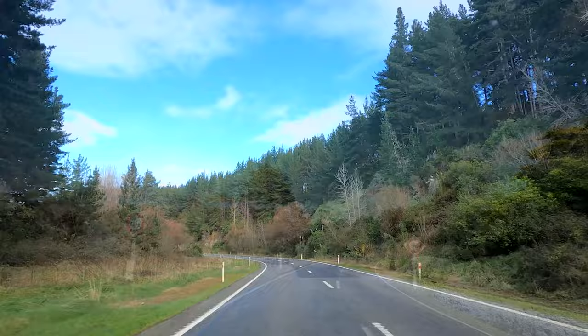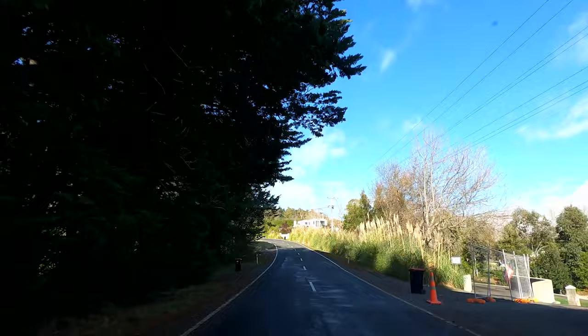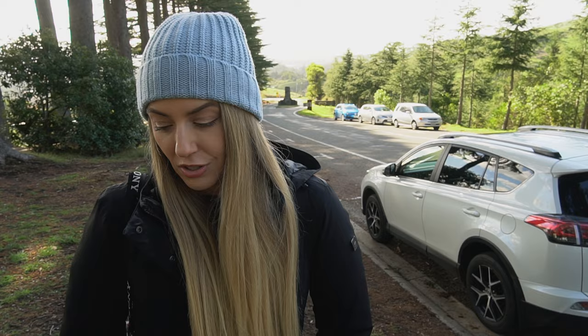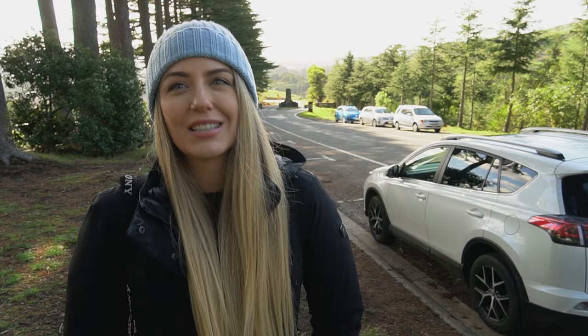From the falls, it has taken us around an hour and a half to get here to Tamata Park, which is just outside of Napier and Hastings. So we're going to be doing the Karaka Wanderer Trail. It's about 4 kilometers and it says it should take us about an hour and 15 minutes, which isn't that long. We've got some snacks to take with us so we can stop at the scenic lookout and enjoy those. But let's get going. This is one I've been looking forward to for quite a while in the lead up to this trip.